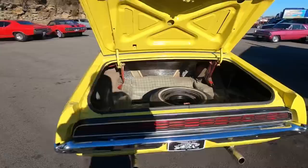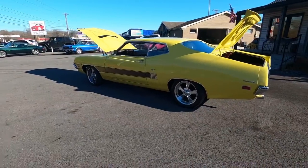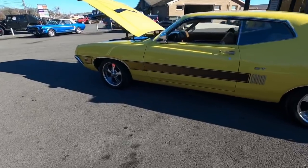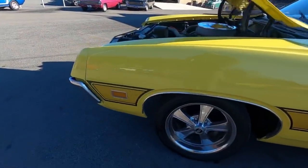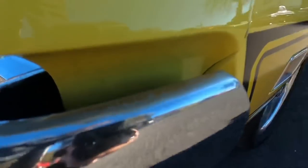All right, let's go ahead and get started here. I'm going to go down the lower portion first, looking for any kind of issues. Here we go. Coming up around the front bumper here has got pitting around the edges.